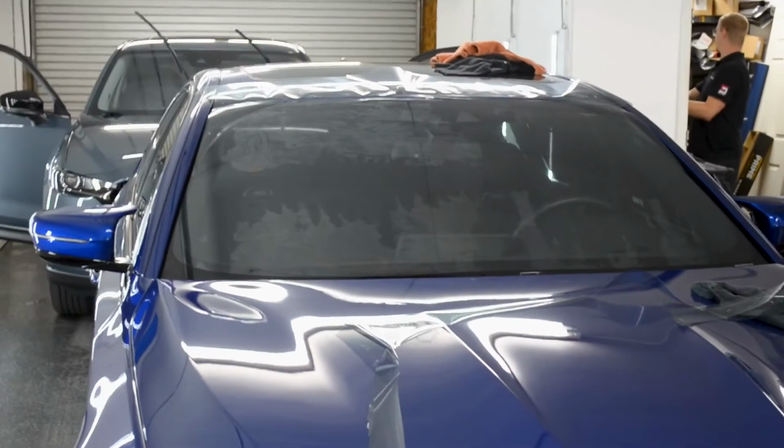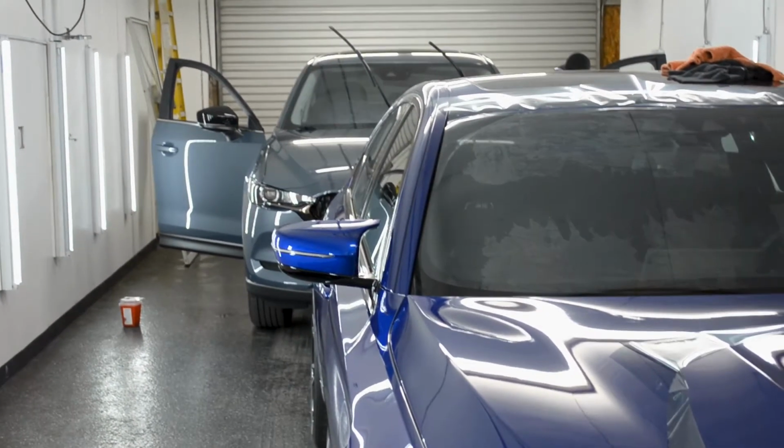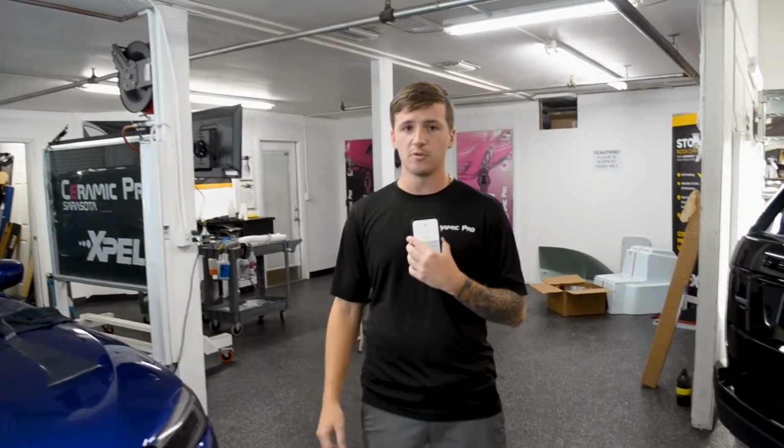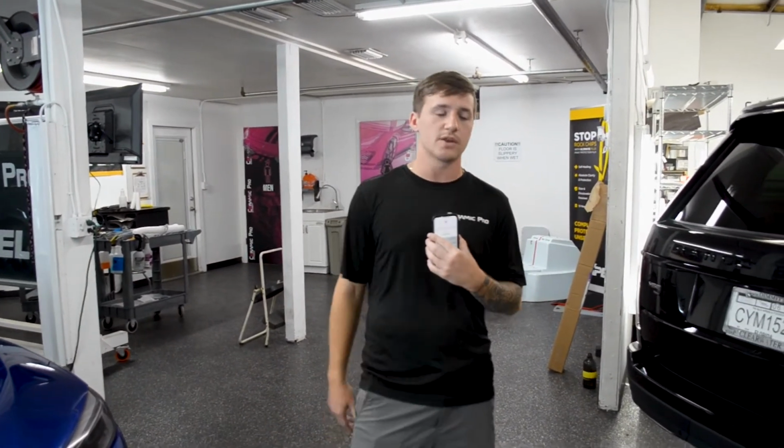And we also have a Mazda CX-5 in the back. Emily's Mazda is getting XR all the way around, 88% heat rejection, full windshield as well with a clear film, so doesn't impede your vision or visibility at night, but it still blocks all the heat.